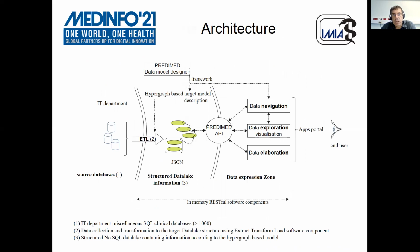In this layered architecture scheme, the information extracted from the source databases layer on the left is reshaped according to the target data structure defined at the PredImed data model design level. This information is then routed into the structured data lake central layer and made available to applications in the user's accessible data expression layer. These applications allow the user to navigate first and explore then the information contained in the databases and even to elaborate his own data according to the specific point of view of his medical domain.